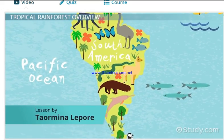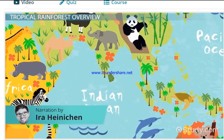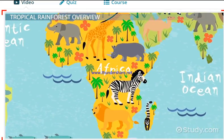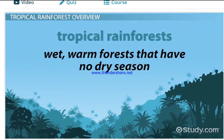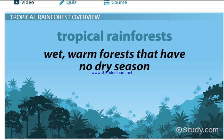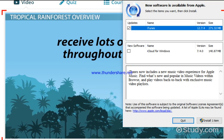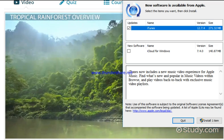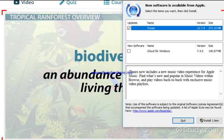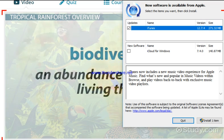From the Amazon rainforest in South America to the lush rainforests of Australia and Southeast Asia to the basin forests of mainland Africa and Madagascar, our planet is home to some incredible tropical rainforests, wet, warm forests that have no dry season. In addition, tropical rainforests receive lots of sunlight throughout the year, thanks to their proximity to the Earth's equator. With all that moisture and the energy from the sun, an explosion of biodiversity, an abundance of different living things, exists within these unique ecosystems.